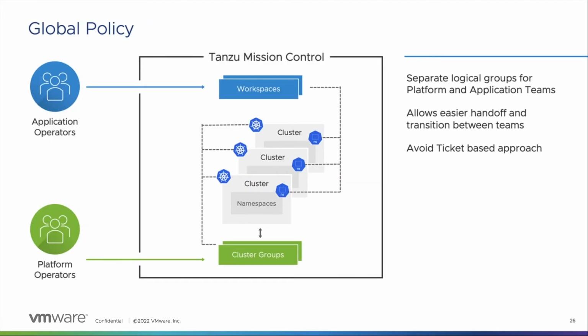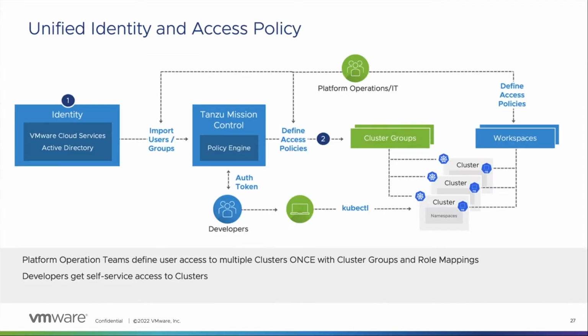TMC has various policies that can be applied to orgs, cluster groups, and workspaces. Some of these policies can be applied to cluster groups by platform operations teams, since these are cluster-wide configs that the policy will change. A few of these policies will be applicable to workspace names and will be used by application teams. Platform teams can use cluster-wide policies to define some ground rules, yet application teams have more control for the applications being deployed in namespaces.